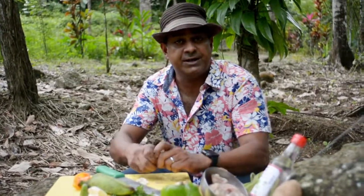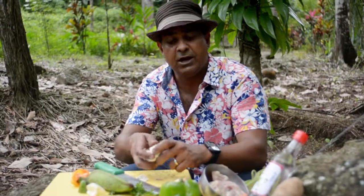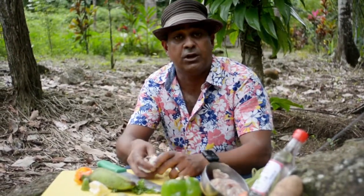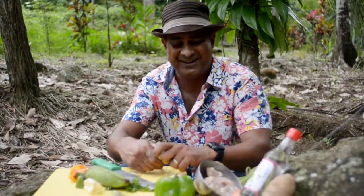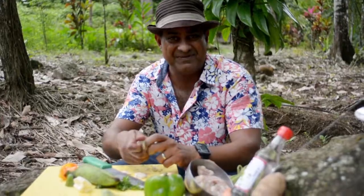These are just some of the ingredients that we'll be using, and I'm going to be here getting everything ready for lunch. In a little while we're going to be checking up on the rest of the group and see how they're doing at the waterfall. So don't go anywhere, we'll be right back.